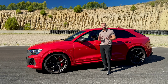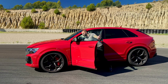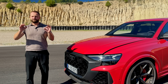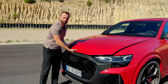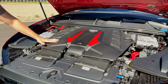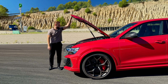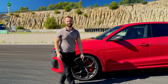But the major changes are something that we need to talk about, and it's right in the front. So let me pop the hood to show you what the engine is all about on the Audi RS Q8. And let me tell you one thing, this is the strongest V8 that Audi ever put out in a car. 640 horsepower, 850 Newton meters of torque. I mean, sadly you can't see it over this, but it's absolutely insane. 3.6 seconds to 100 and tops out at 305 kph, man. Come on, absolutely insane.